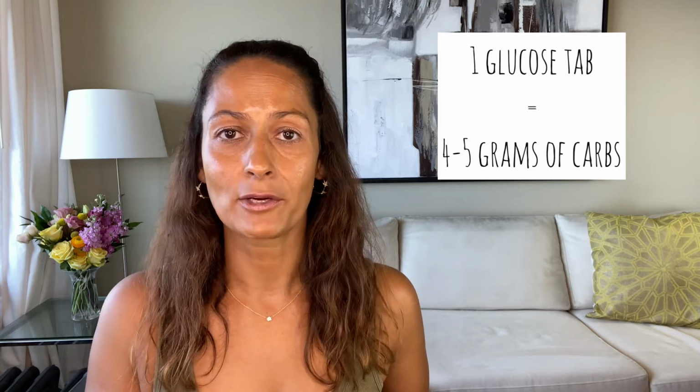But what I really like about tabs is, first of all, each tab is 4 to 5 grams of carbohydrates, so it's really easy to dose. Also, they're portable. So check this out. I have this little case. See if I can even open it. Here we go. And it holds 4 tabs. This can go directly in my back pocket, and I always have glucose with me when I'm out and about.